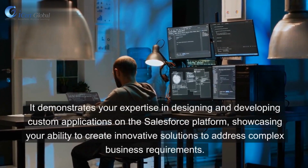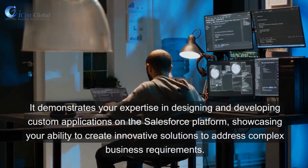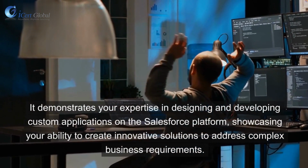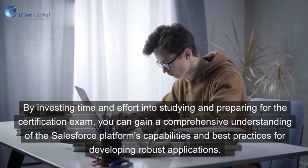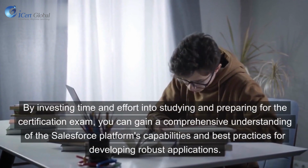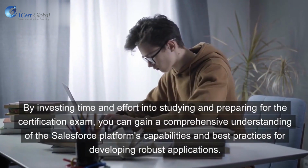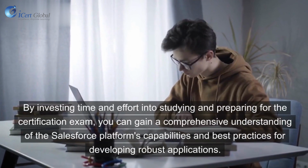It demonstrates your expertise in designing and developing custom applications on the Salesforce platform, showcasing your ability to create innovative solutions to address complex business requirements. By investing time and effort into studying and preparing for the certification exam, you can gain a comprehensive understanding of the Salesforce platform's capabilities and best practices for developing robust applications.